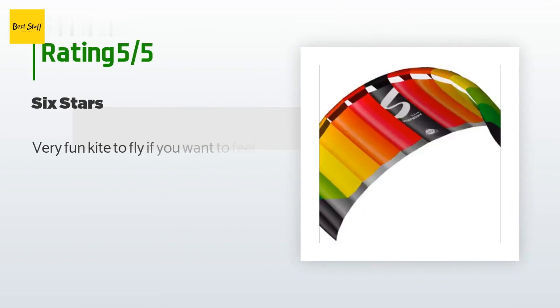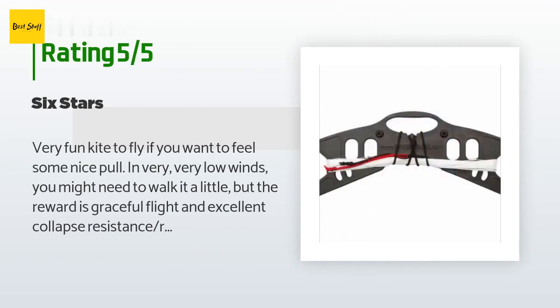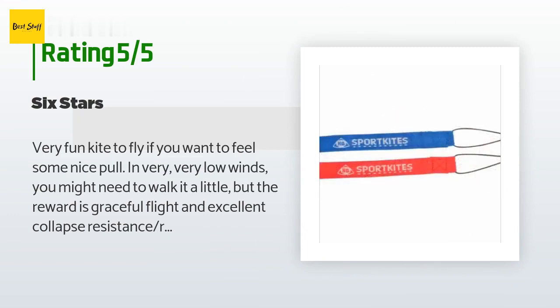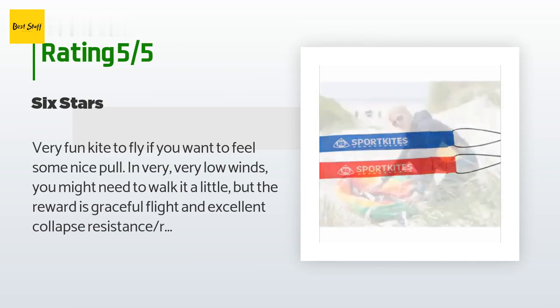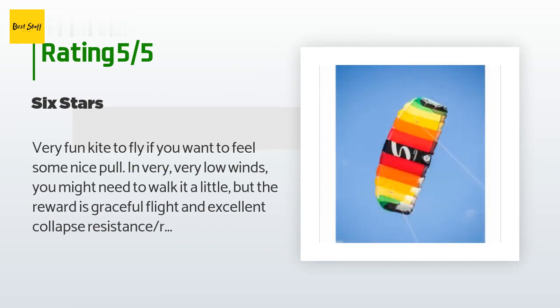There are 20 reviews which average rating is 4.4 stars for this product. A customer said, "Very fun kite to fly if you want to feel some nice pull. In very, very low winds, you might need to walk it a little, but the reward is graceful flight and excellent collapse resistance, recovery. Of course, in winds around and over 20 miles per hour, a kite of this size will become a beast, so be careful.